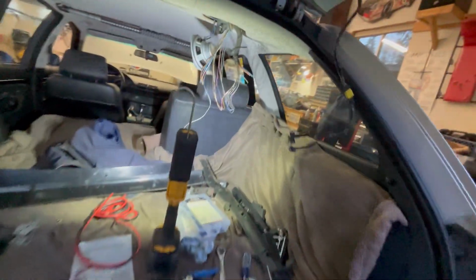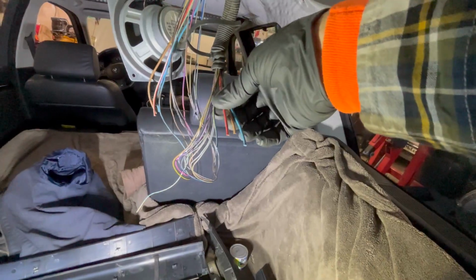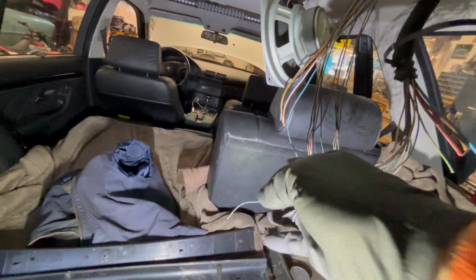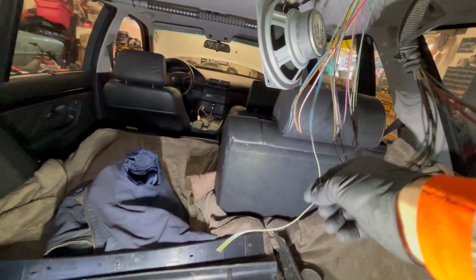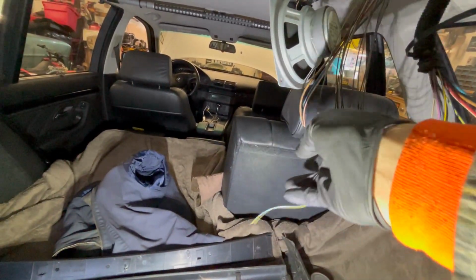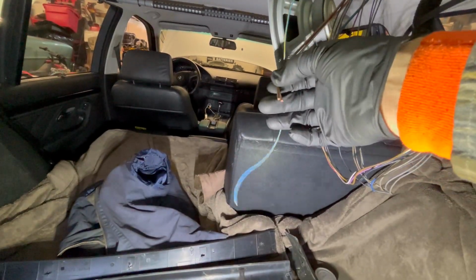Okay, and just a quick update. So I did find 4 wires that needed to be fixed. There they are. This one I'm probably gonna leave at length. Didn't seem to be much wrong with it. It was just split. But these were pretty bad, so I cut a bunch of length off.